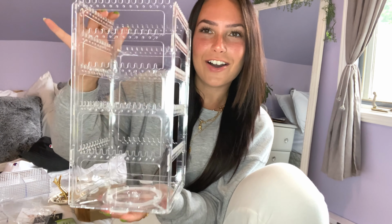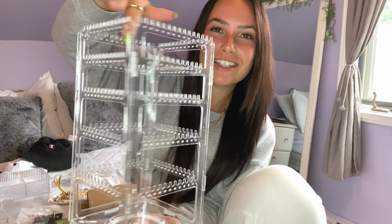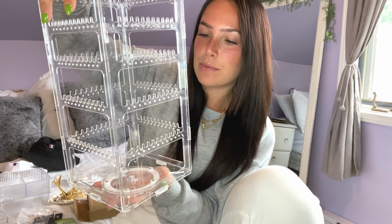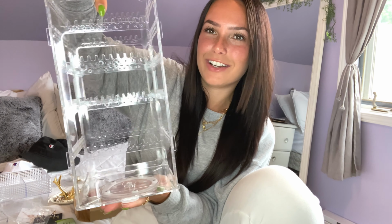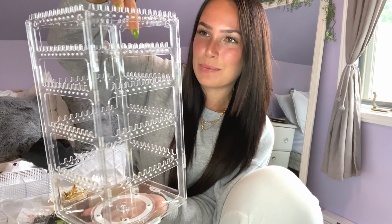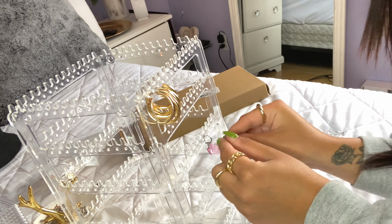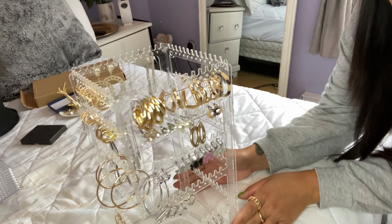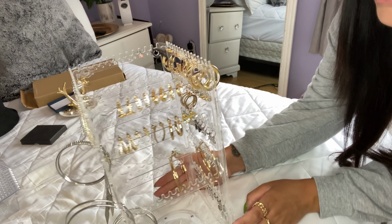So I figured it out, and look at that. It rotates like a lazy Susan. That's so cool. So now I just have to put all my earrings on here. I don't know how this is gonna work out. I have so many of them. So finally, almost an hour later, I got most of my earrings on there.